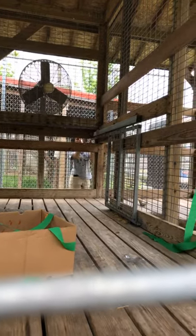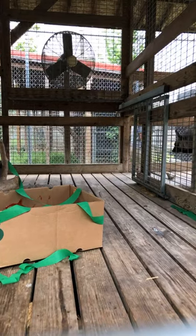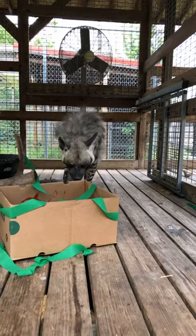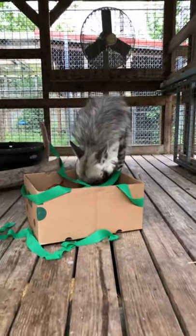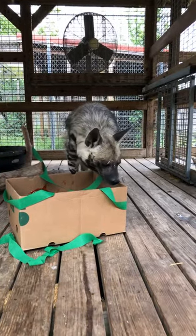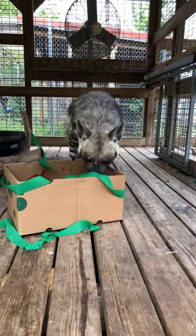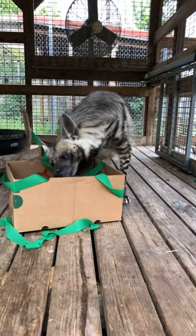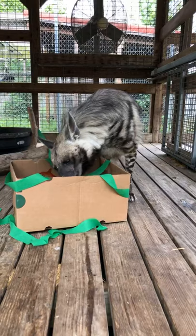We have some enrichment for Zuwati. I have a box with ketchup and peanut butter smeared inside, and then we have some streamers for her to play with. We like to give our animals enrichment because it's something for them to do during the day. It switches up their environment and it's like a task for them. So it makes them think, they have to search for their food and figure out how to find it. So one of Zuwati's favorite treats that we give her is the peanut butter, so that's what she is licking right now.